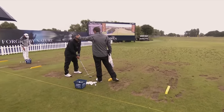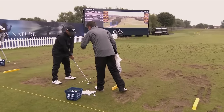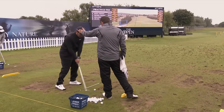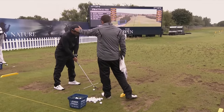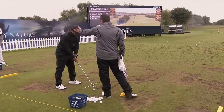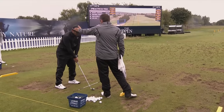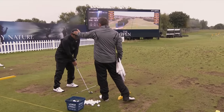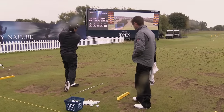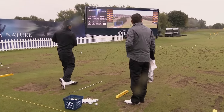Let's watch him hit another one. What do you think he's doing here with his head, Incy? I'd love to ask Robert Rock, but it looks like he's not trying to do too much on the way back and trying to stay centered, trying to avoid the lateral movement, making sure you stay there and cover the ball on the way through. It's simple, really, and it always is.